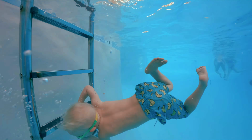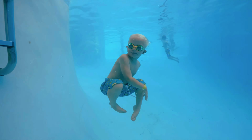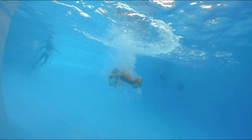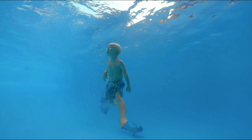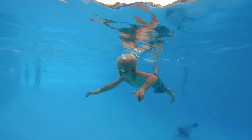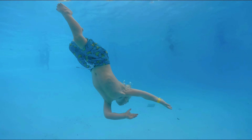How does the mammalian dive reflex work? When a mammal's face is submerged in water, several things happen. The first thing that happens is that the heart rate slows down. This is because the body is trying to conserve oxygen and use it more efficiently.